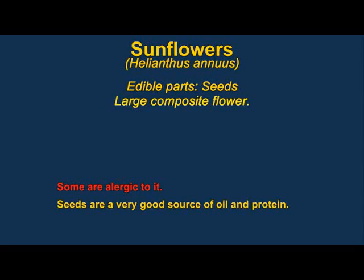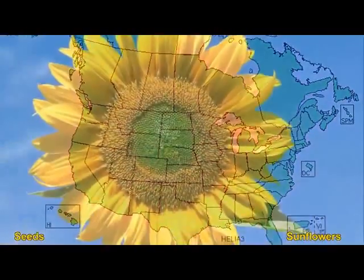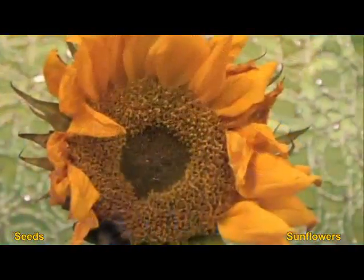Sunflowers are a very widely cultivated plant. I remember fields of them in South Dakota stretching to the horizon. Wild sunflowers also have edible seeds. The seeds are very rich in protein.